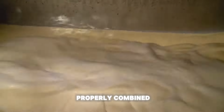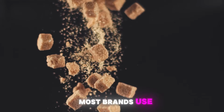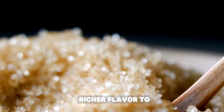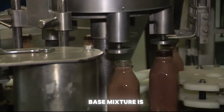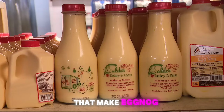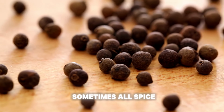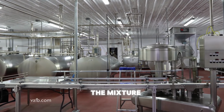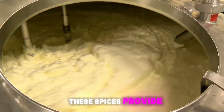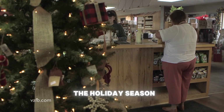Once the milk and eggs are properly combined, liquid sugar is added to sweeten the mixture. Most brands use refined cane sugar, while others might opt for brown sugar to add a richer flavor to the eggnog. Now that the base mixture is ready, it's time to infuse it with the familiar holiday spices that make eggnog so festive. Nutmeg, cinnamon, cloves, and sometimes allspice are added to the mixture, either in powdered form or as liquid extracts. These spices provide that warm, comforting flavor that many associate with the holiday season.